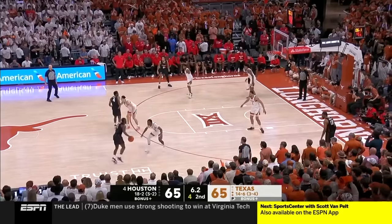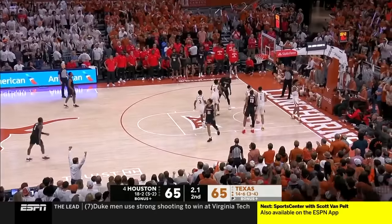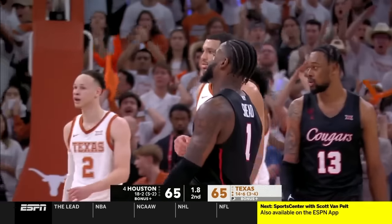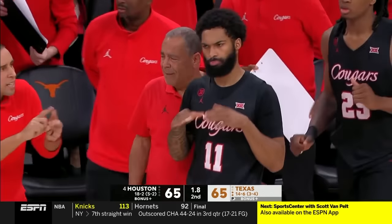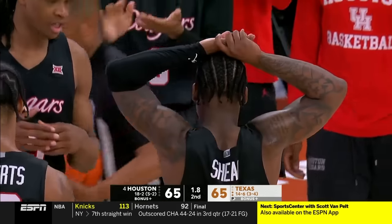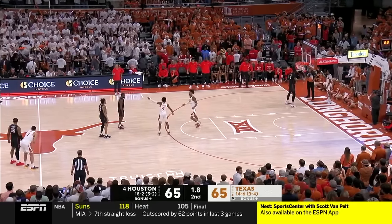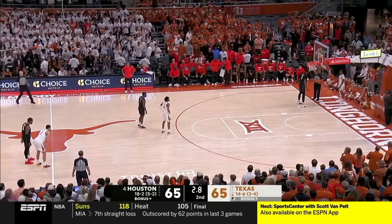Shot clock at 5. Shed. Jumper. Air ball. Kelvin wanted him to drive this ball. They put Asemus in a switch situation. Keep an eye on this because Tyrese Hunter. Watch Hunter here and watch a pitch back.